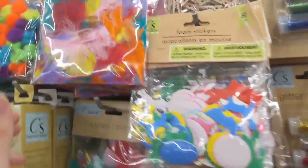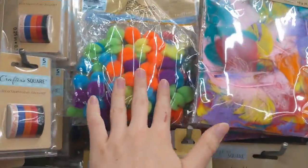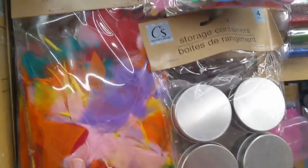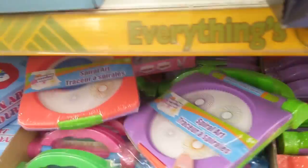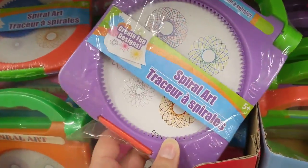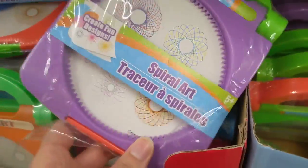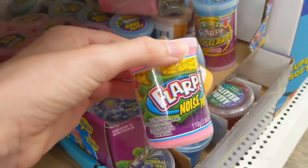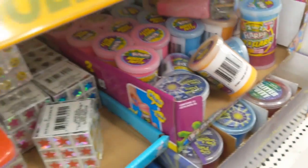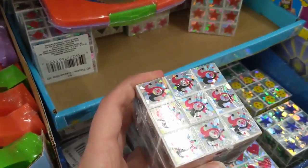Glitter. Ooh, feathers. Feathers, pom-poms, and feathers, and vinyl paper. These spirographs, only a dollar. I haven't tried them yet, but you can try them. I don't know how good they are, but they do look very stimmy to me. They do have noise putty, which is fun if you're into that. And looks like they also have some Rubik's cubes if you got any nerds in the house.